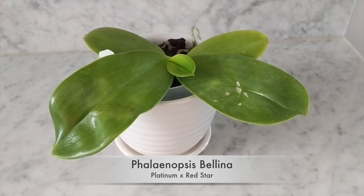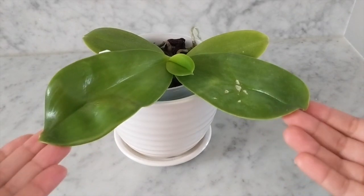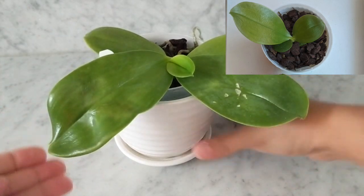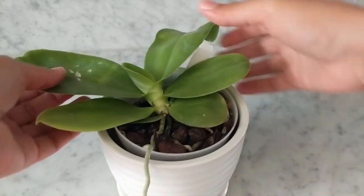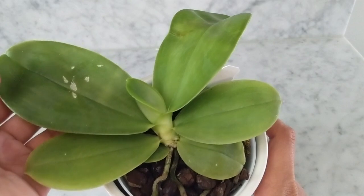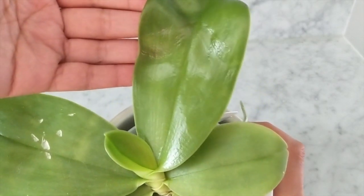First up is the Phalaenopsis Bellina, and this is the platinum crossed with red star. I'd say since I got this orchid, it's grown a couple of leaves, which are much larger than the original leaves that this orchid came with. And they're growing sort of outside. This one got a little bit of damage. I don't remember what exactly happened here, but the leaves came out a little bit funky.